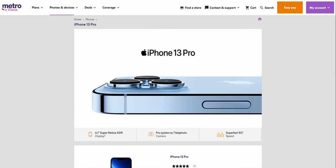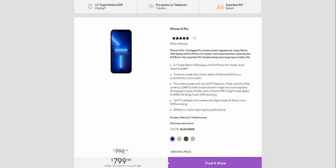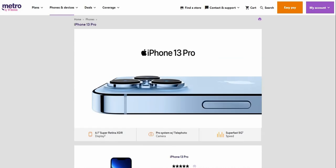So, there you guys have it. The iPhone 13 Pro is now here at Metro by T-Mobile. It's available now for $999.99 for retail price. But if you guys want to get this one cheaper, switch to Metro and trade in an eligible device to get $200 off the iPhone 13 Pro. So it's pretty cool there. So check out that offer.